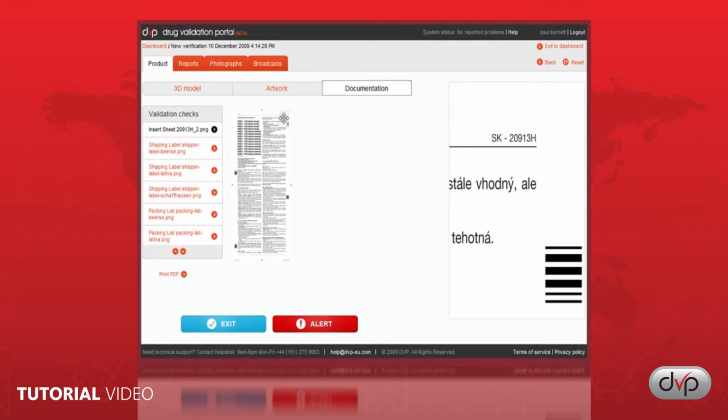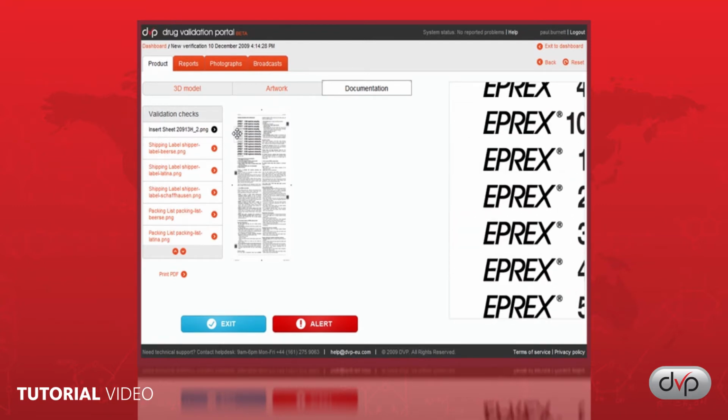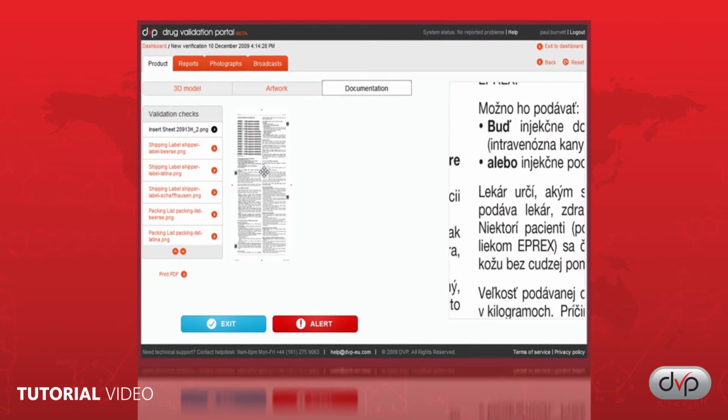There is always a code printed somewhere on the product information leaflet. In this case, it is located at the very top right of the image. It reads SK-20913H. This should match the code on the leaflet you are holding. Once again, there may be more than one version in circulation. If this is the case, it will be given as an option under Validation Checks. In this case, there is only one.